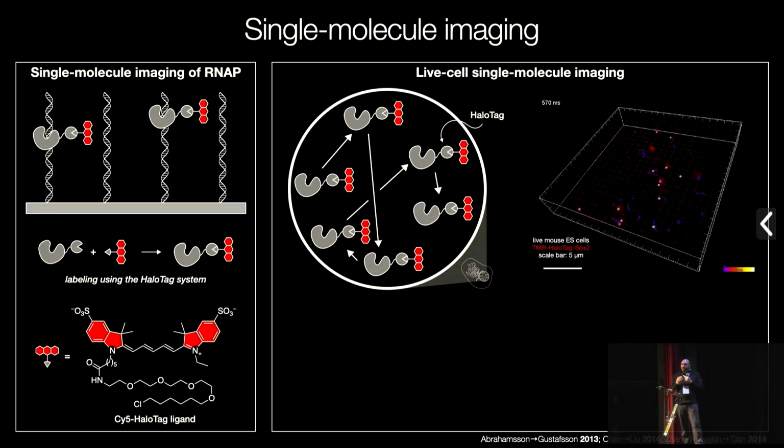And it was also a time when many new microscopes were being developed that could enable live cell, single molecule imaging in 3 dimensions. And this is one example from Mats Gustafsson, this multi-focus microscope, which images in 9 focal planes simultaneously. And there have been a lot of advancements on this idea. This paper is now a decade old.